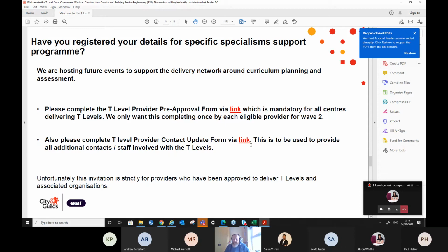But there's a couple of documents you just need to fill in. The first bullet is one you need to fill in once as a centre. It's the pre-approval form. If you haven't already as a centre, as an organisation, there's a link there when I send the slide through. I'll also drop it in the follow-up email. It's mandatory for all centres delivering T levels. We want to start the ball rolling with regards to getting your TQA, they're going to call them, I think, a T level external quality assurer. They're going to get you one of those allocated and get the approval process rolling. So that's all out of the way before you have to start thinking around delivery, and you've got a point of contact with regards to quality as well. So you only need to fill that in once as a centre.